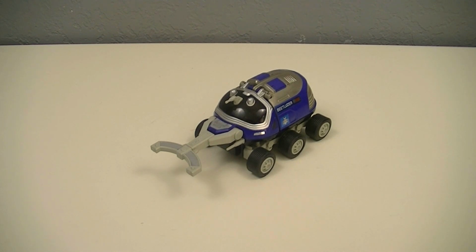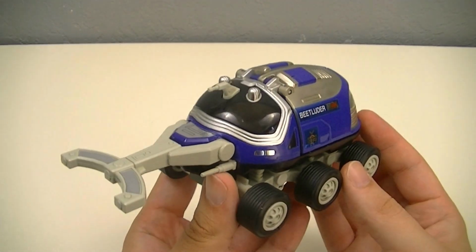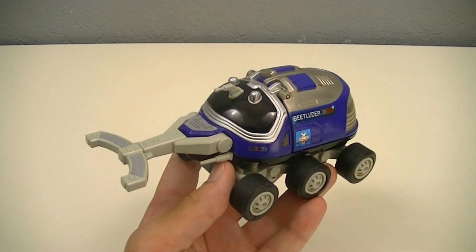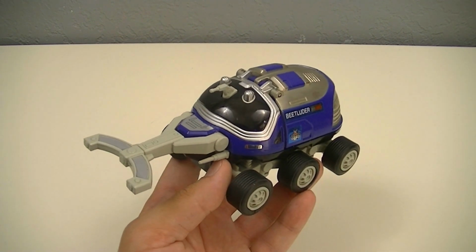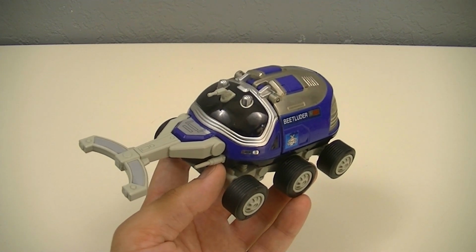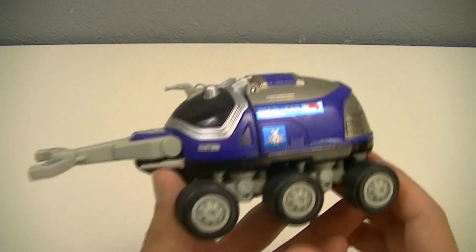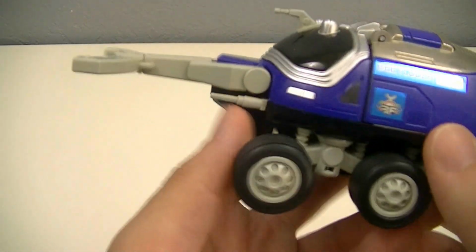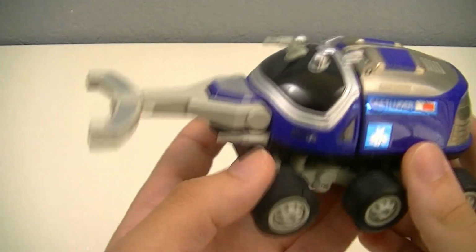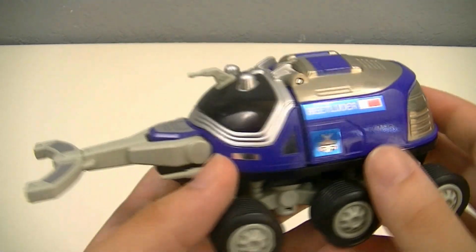First up, we have Blue Beet's Beetluder, a 6-wheeled vehicle modeled after a rhinoceros beetle. So, for those not in the know, Popynica was a now defunct line of Bandai toys, which basically focused on making vehicles with die-cast metal in them. So this, we can see that it's got some nice blue and silver to it, matching up with the color scheme of Blue Beet.